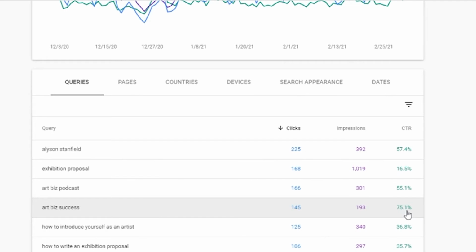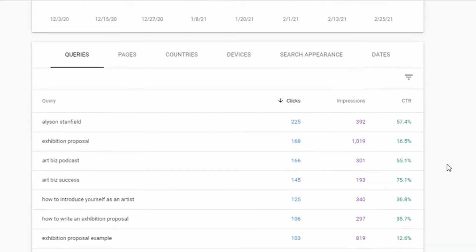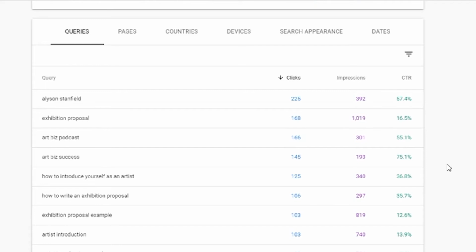The other thing that we'll see here is that we do have these kinds of informational questions that people are asking. So 1,000 different people over this 3-month period looked for exhibition proposal. It's a really great keyword for Allison because these are artists who would be looking for a term like exhibition proposal, and about 16% of them clicked through on her website, her blog post specifically about how to write a proposal for an exhibition. And same thing here.